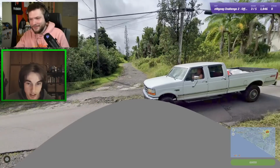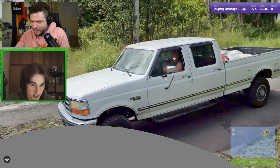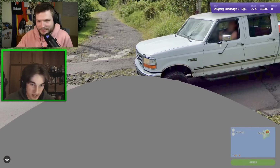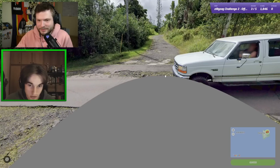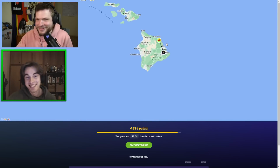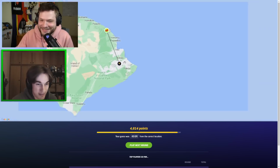Yeah. Okay. One other slight concern I have is that he almost looks like he's driving on the left, but I actually think he's just in the center of the road. So I'm going to go for it. Let's see. Nice! Let's go. Nice, very very good guess. Well done. I'm happy with that.